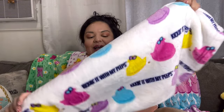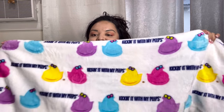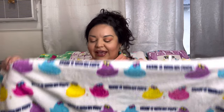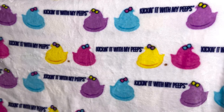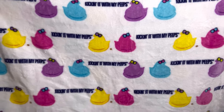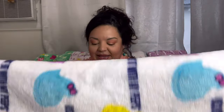And then the final one is my duck marshmallow Peep one. This one says, kicking it with my Peeps. Look at that. So it has blue, pink, yellow, and purple chick Peeps, and they're cool. They're wearing sunglasses. Super cute and adorable. I love all my blankets. Yeah, all my blankets are cute, huh? Let me know which one is your favorite blanket.